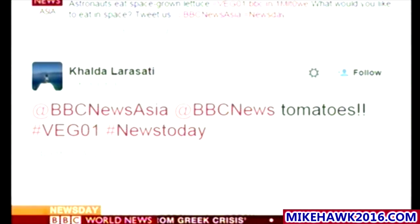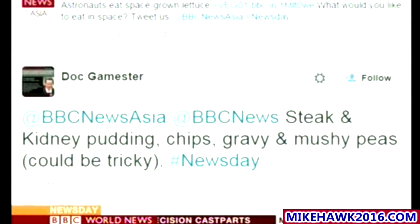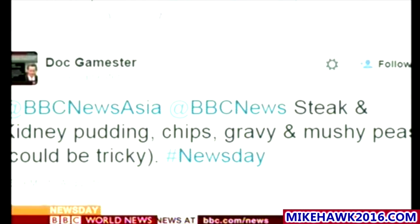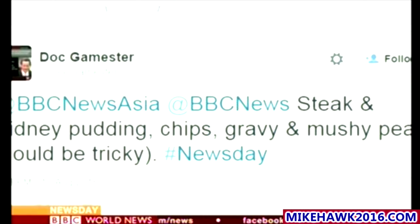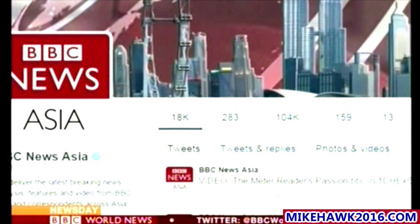Cleda Larista has kept it simple by saying tomatoes. Doc Gamester, on the other hand, is a little bit more ambitious, asking for steak and kidney pudding, chips, gravy and mushy peas. Although Doc admits that could be a little bit tricky. Maybe right now it might be a bit tricky, Doc. So what should scientists grow next in space? What would you make a meal of up there with lots of ingredients?